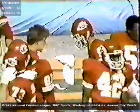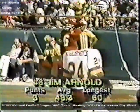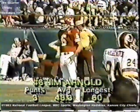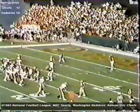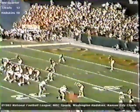Arnold with 3 punts in the ball game of 53, 60, and 32 yards. Mike Nelms is set for the return. He will disdain the fair catch. Arnold's average, 48.3. That's almost 16 yards above his average in the first 2 games.